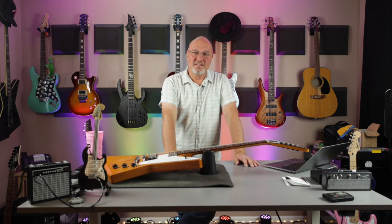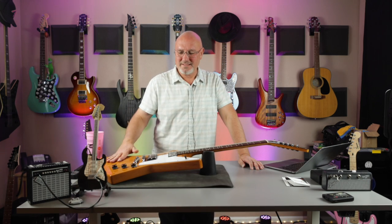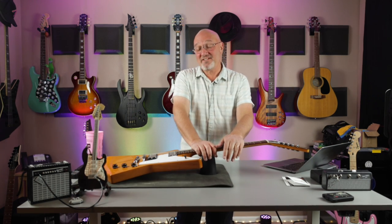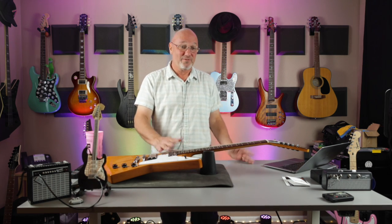Would I play this at a gig tonight? Yes. I would have played it the day I got it, out of the box, tuned it up, taken it to a gig, and played it immediately. This is a pro guitar. This is absolutely a professional guitar. So I'll cherish this for the rest of my life. This is going to be just a special guitar for me and one that I will never get rid of.